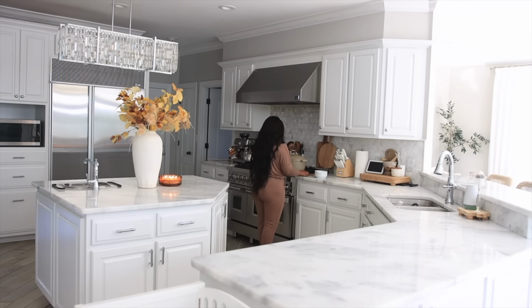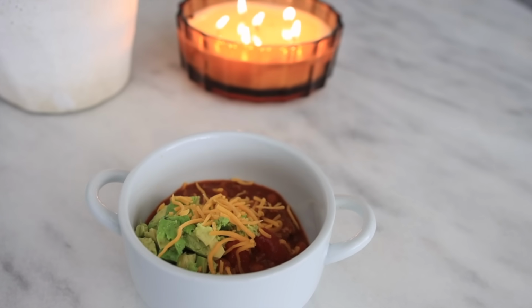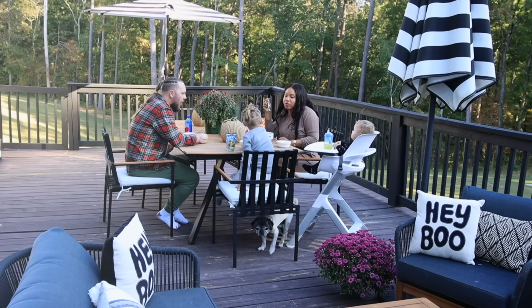And I let the chili simmer on low for about an hour or so, and this really just gives it time to let all the flavors just simmer together and do their thing. So yeah, I love to add avocado and cheese and Frito chips. I like to have that with my chili, and it just makes for the best fall dish.